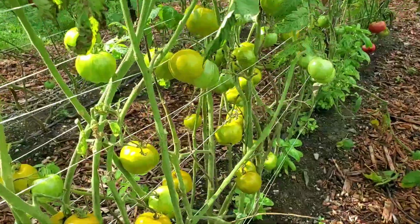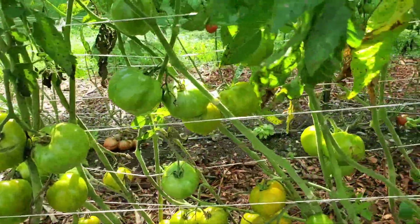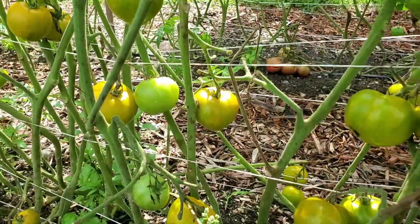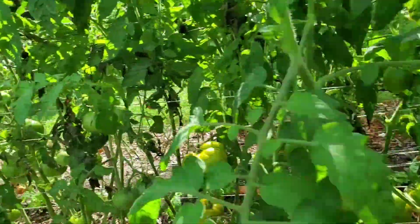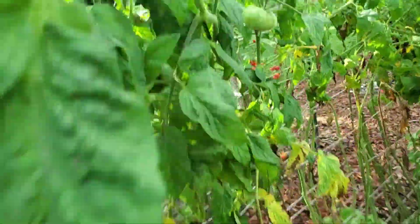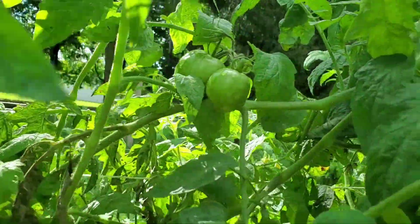But for right now, we'll only remove the bottom ones. It speeds up the ripening process. Even though these are already ripe, we're going to put them in the market. But it also sends the remaining energy into the plant's other fruit, the ones that are not ripe. And I can see they are still setting fruit. And they will continue doing that until the frost.